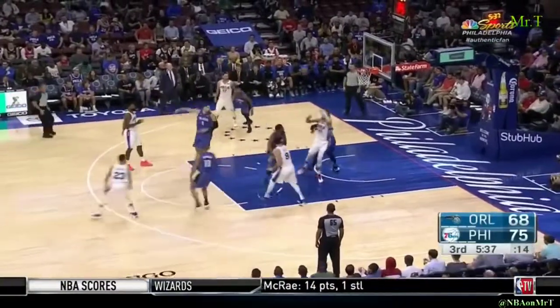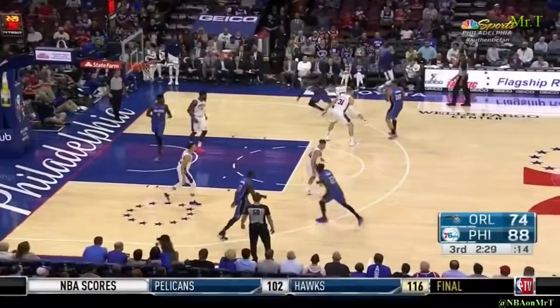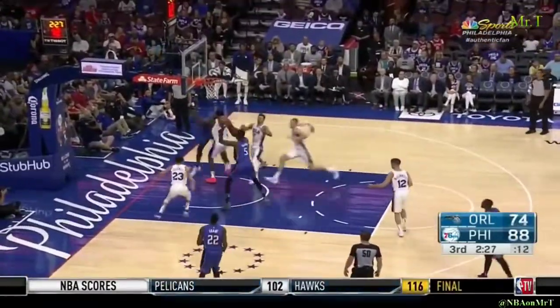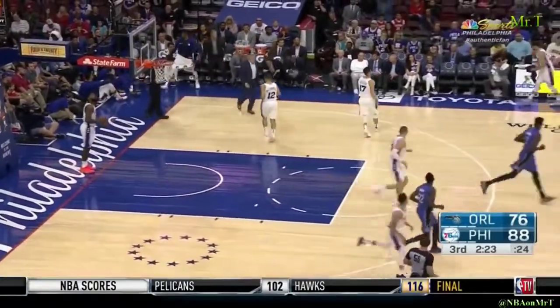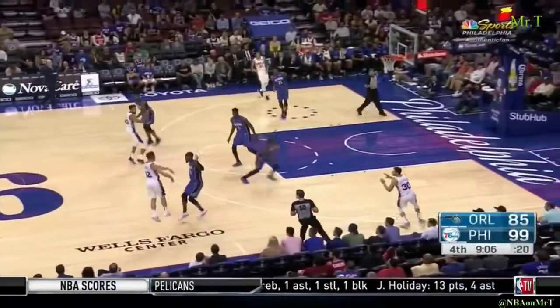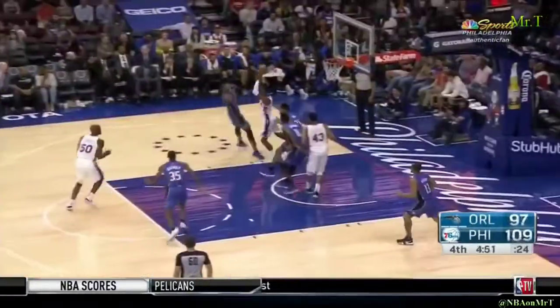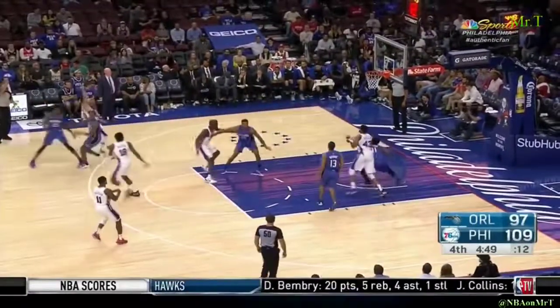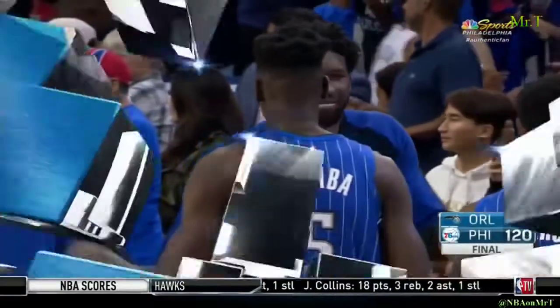Mo Bamba finished with 12. TJ McConnell. Korkmaz for 3. I like that. Then yet again, look at Mo Bamba down there working in traffic. I know, not bad. Great touch, great feel. Not bad. Okay. 3 more. He finished with 18 points in this one, 14 in the 4th quarter alone, and 3 of 5 from 3 in the quarter. I like it.